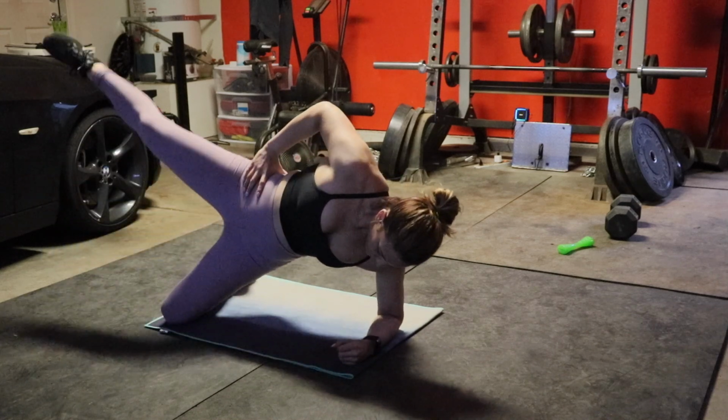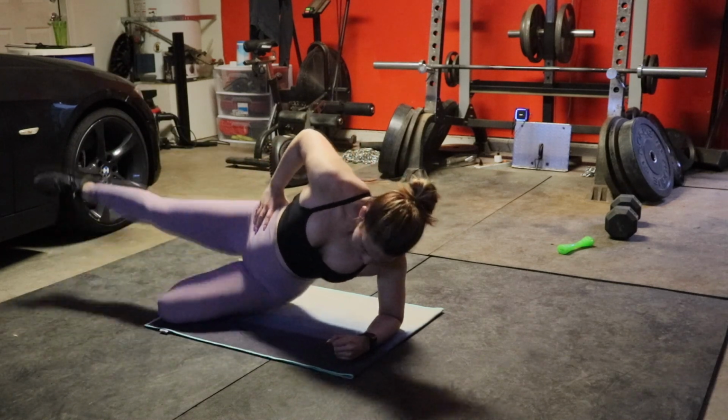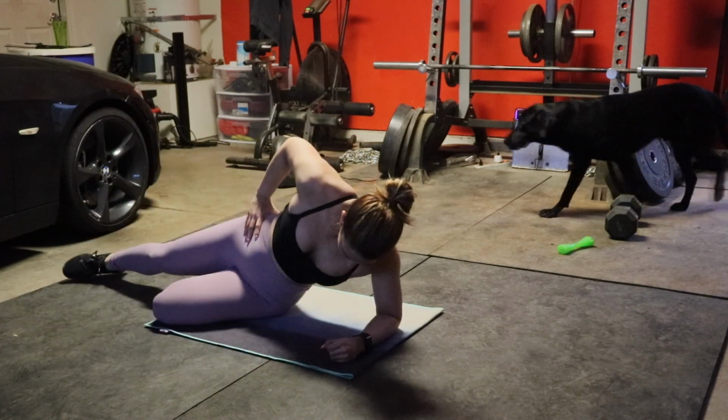Super, super hard. It looks easy. I would say it looks a million times easier than it feels, but to raise both the hip on the ground and the leg in the air at the same time and to just come up like that, whew, that really burns. And this last week when I included those in my workout, I managed to get 2 or 3 sets of 10, maybe 2 sets of 10, which was a lot harder than I had expected it to be.